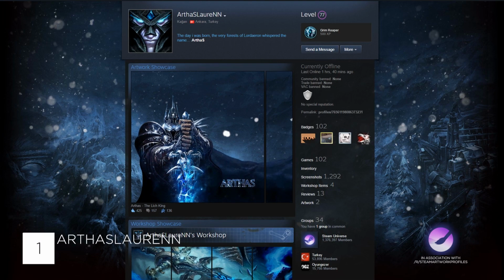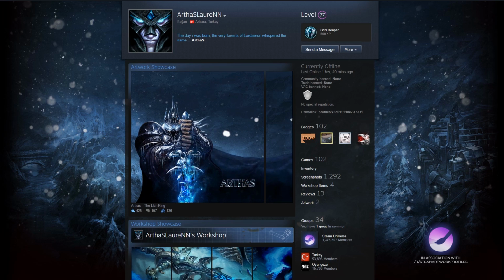Last profile for this week belongs to Arthur. The profile is based around the Lich King from World of Warcraft. At the top of the profile we can see a nice and complex animation of the Lich King with a very well animated cape flowing in the wind and some great frost animations throughout the piece.